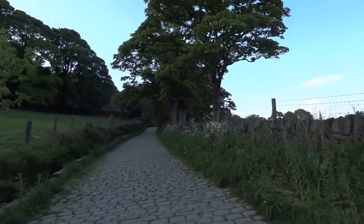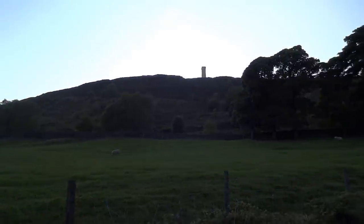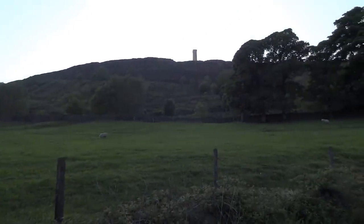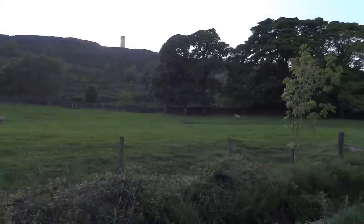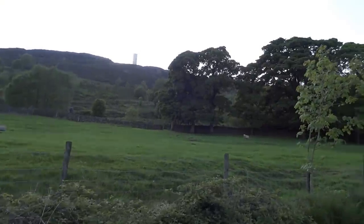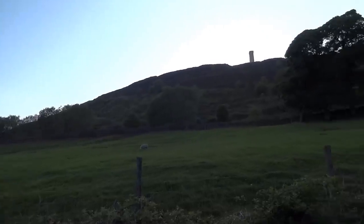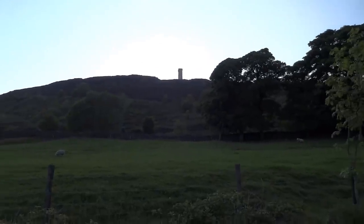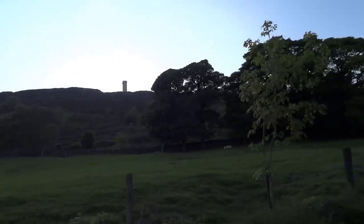So where we're going is up there, that's Holcombe Hill. It's not much of a hill really, a few hundred feet high maybe. It's better than staying at home watching TV, that's for sure, especially on a nice night like tonight. So let's see what there is to see.